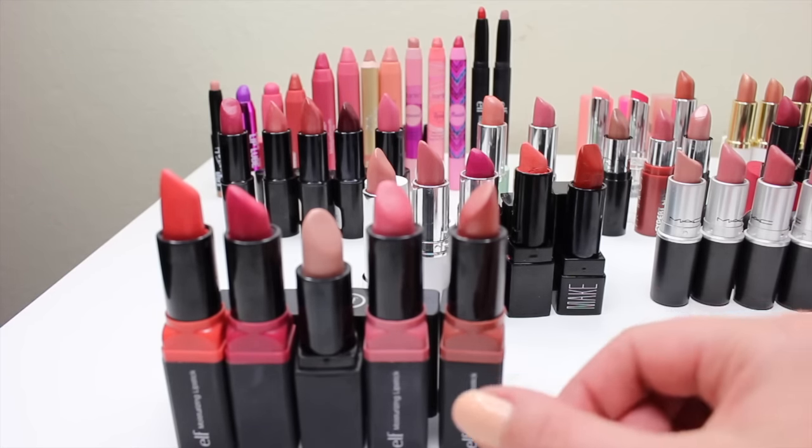This one is in Brave, this one's Twig, and then this one is Faux. I love all 3 of these shades just as much, and you can see they're pretty similar, but Twig I think is probably the deepest, darkest of the 5 colors here. So I do wear these quite often, so I'm going to hold on to all of those.